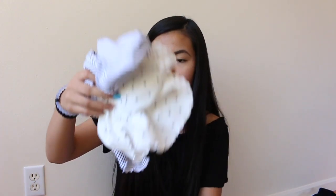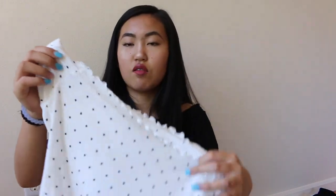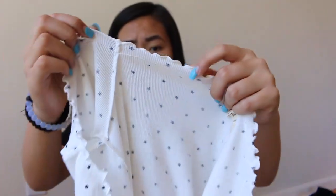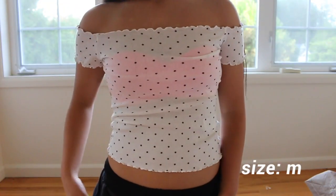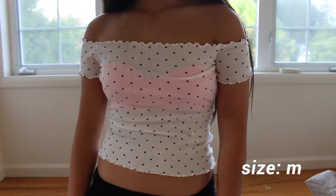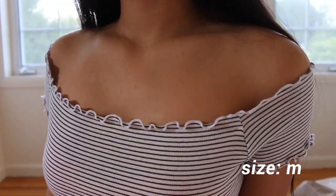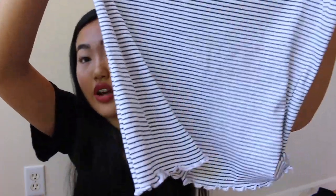Next I got 2 shirts. They're the same style but just different patterns. Of course they're off the shoulder because I love off the shoulder things, and you can tell they're these ribbed off the shoulder shirts, not really tank tops. And they have this nice curled up design. It has this really cute star design. I don't know if you can see that. I just think that this is so cute. And then I got the exact same one, except it is just stripes, sideways blue stripes. So that's all I got at Hollister.